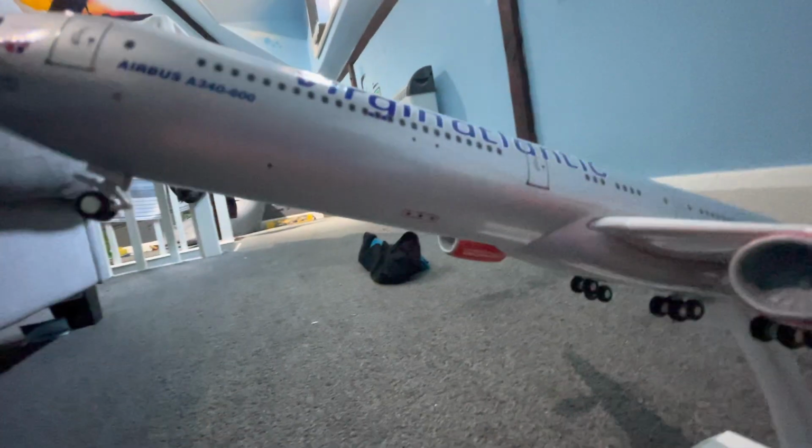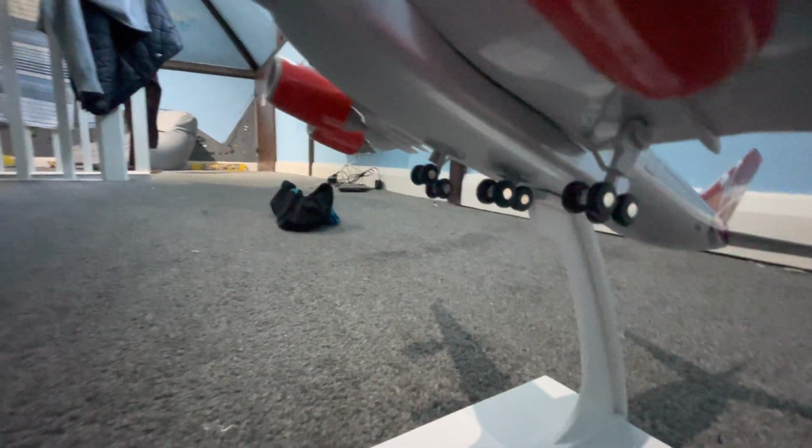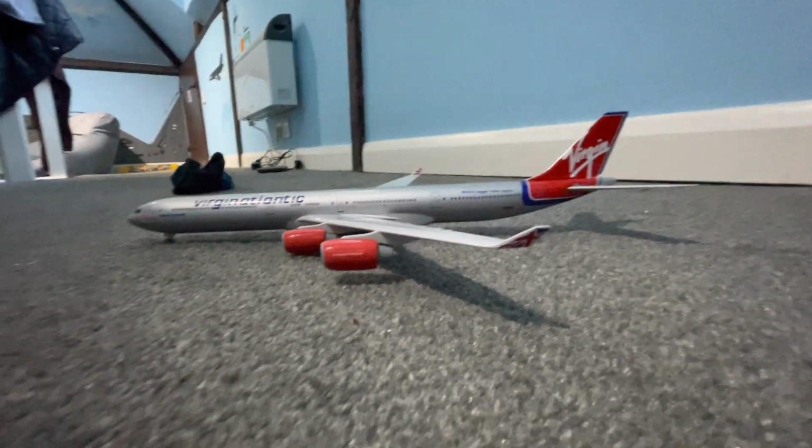And the best thing about this, it's even got landing gears. It's got a nose gear, it's got a belly gear, and it's got 2 wing gears. And the best thing about this is you can actually take it off its stand and you can set it down like that.